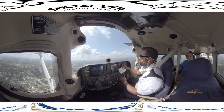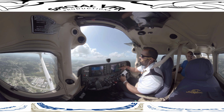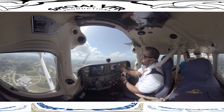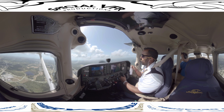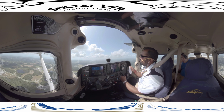Arrival plan, we're going to go straight. We're at 1,600 above the airspace. Number 6, Kilo Bravo, the 16 approach comes right over Ormond Beach. So we're going to fly towards Ormond, and then turn left heading 250 over Ormond, and then drive down 16.